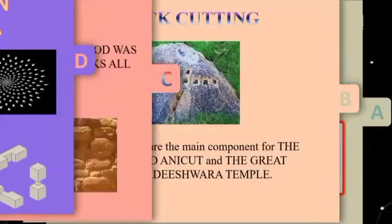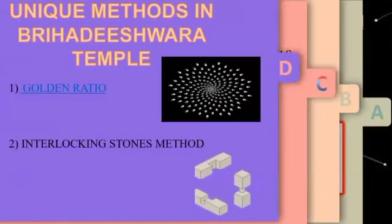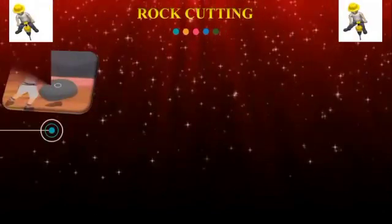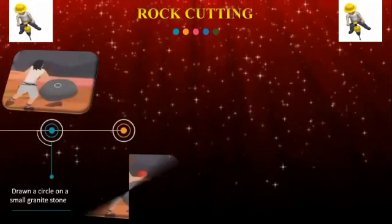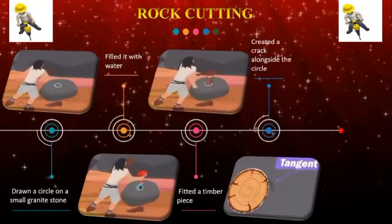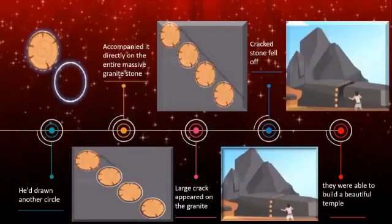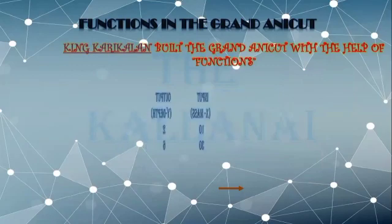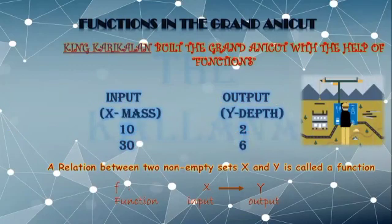Rocks used in both the dam and the temple were cut using the tangent method, and they were stuck together with a mortar, which is still a mystery to the world. By using a tangent, a circle was drawn in the rock and cut, filled with water, and fitted with timber. Later, a crack was created along the circle and they continued the rock cutting process.